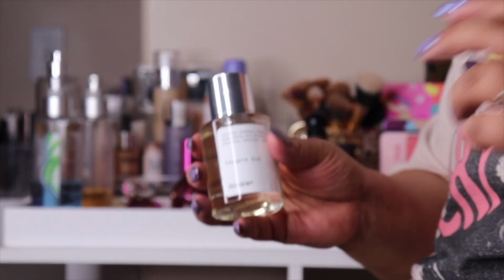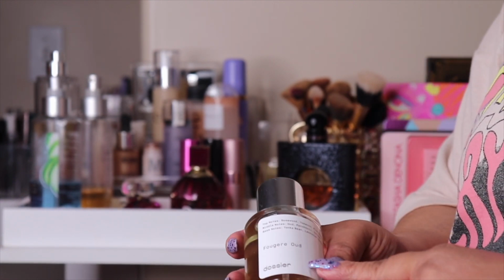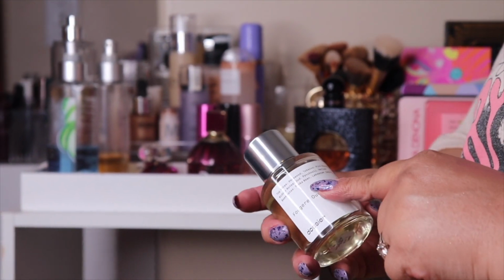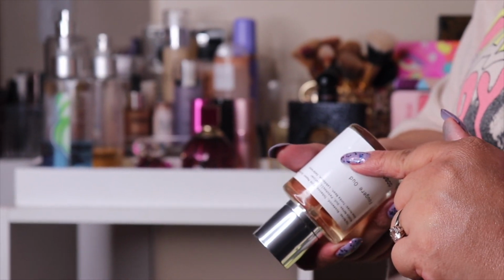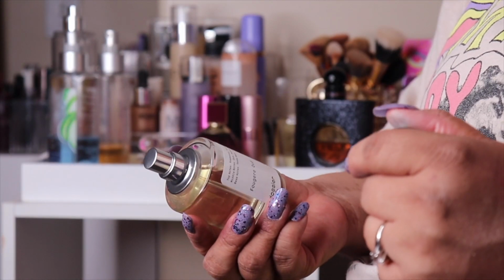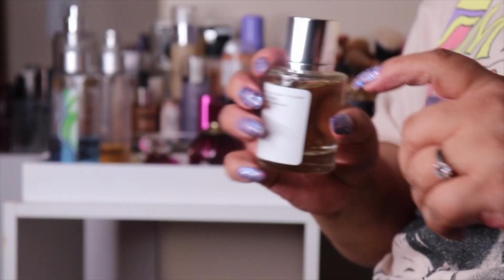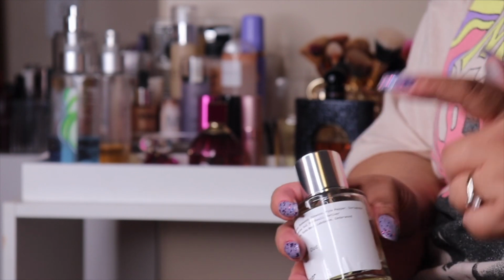The other one that actually does stay on all day for me is this one that I got from a giveaway from Rachel Flaky Diva. This is the Dozier one, and this is a dupe of the Tom Ford one. I can't remember what the actual name of the Tom Ford one is, but it has a lot of the stuff that I like: patchouli, cedarwood, rosewood, tobacco. It just smells so good. A very, very strong one. This one is definitely strong. It does last all day.